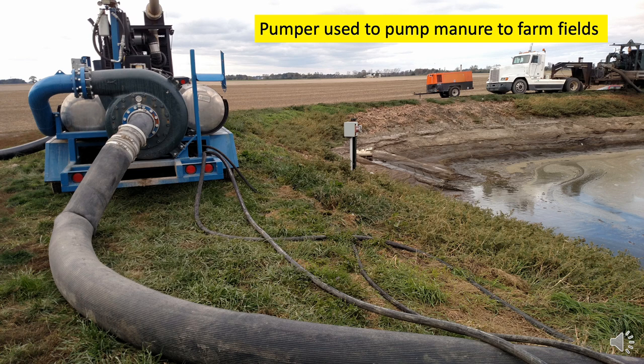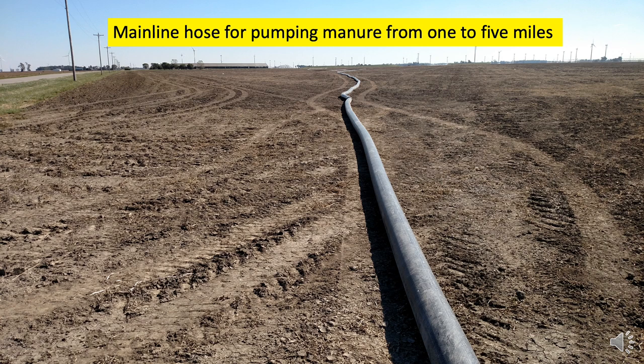This is typical of the pumping systems that we use in the state. This pump has about a 12-inch line feeding into it from the pond to the right. And then from this pump, it will travel through what we call a main line. Usually those are black in color, but a main line out to the field where it's going to be land applied. This is a picture of a main line that's going out through. That could be anywhere from 1 to 5 miles, depending on how far away the field is. And once you get beyond about a mile to maybe two, usually we have to put pumps in the hoses to boost the overall pressure and volume. So these are great ways to move manure great distances in a very timely manner.